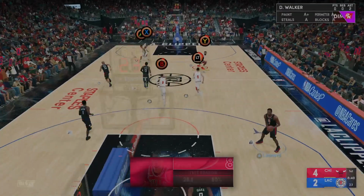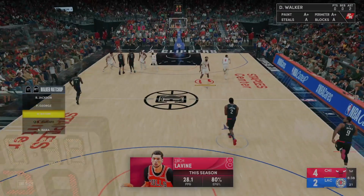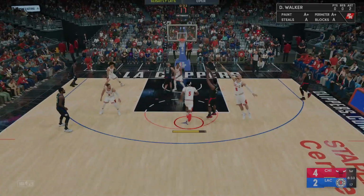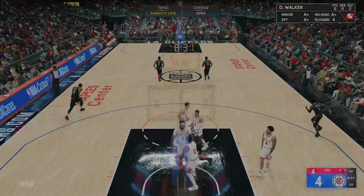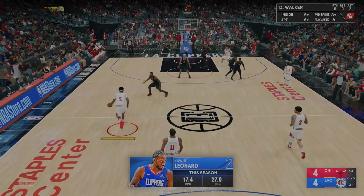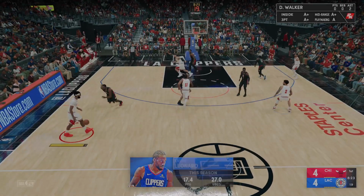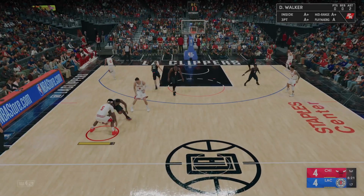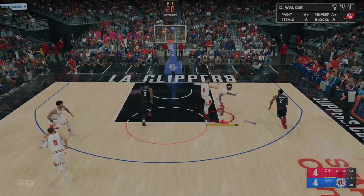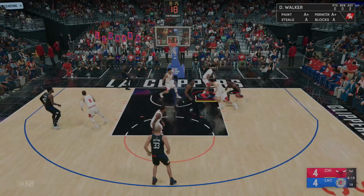Now flying high and throwing it down with the one hand. One of his favorite moves right there, guys. That's in, and he found his range with that one. Now 1 for 2. It's a shot we don't see a lot anymore, but Kawhi is an old school player, still using that mid-range jumper. Leonard with the steal. Rejected by Walker.